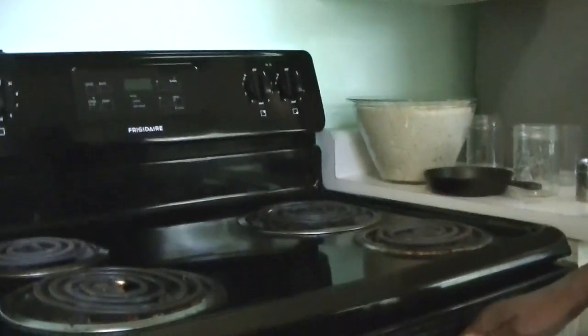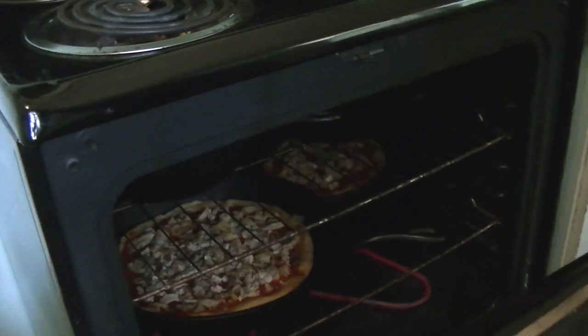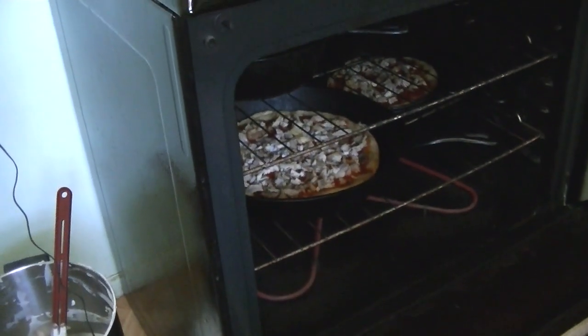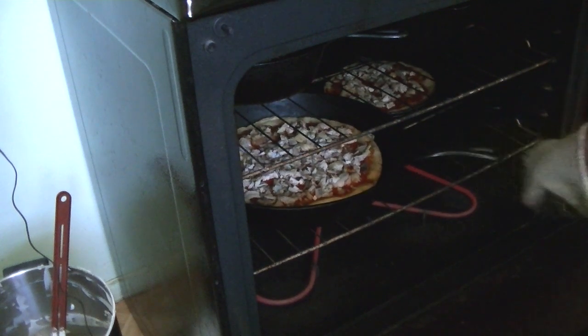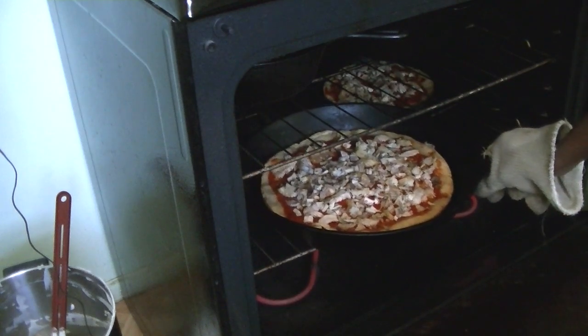When I'm making pizza though, I know that they sell a pizza stone or something like that. That's just one way to save money on your kitchen appliances. It's not needed, in my opinion. If you have cast iron, you will do just fine.